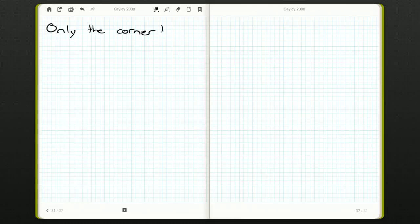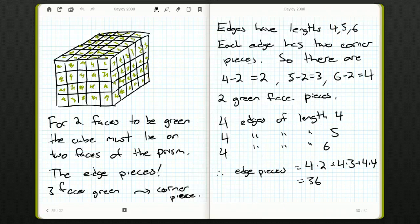Now, only the corner pieces have 3 green faces, and there are 8 of them. This isn't hard. Just think of a cube. It's got exactly 8 corners. So 1, 2, 3, 4 of these, and then there'll be 4 at the back.